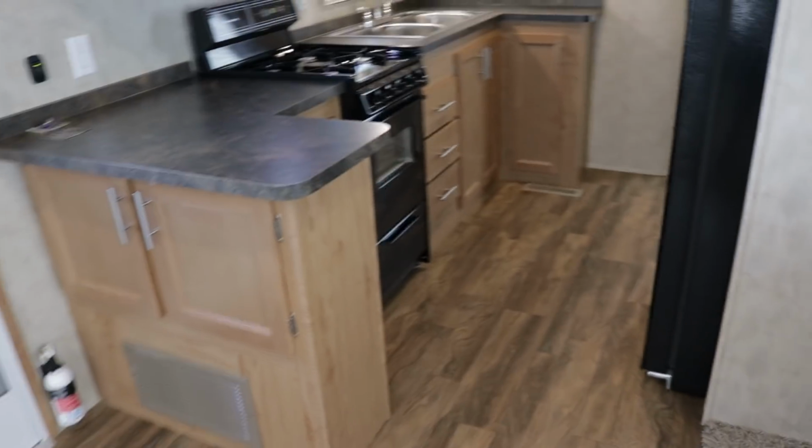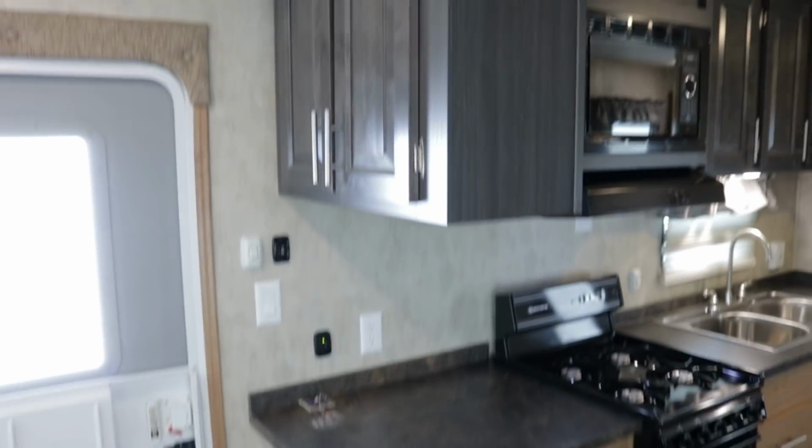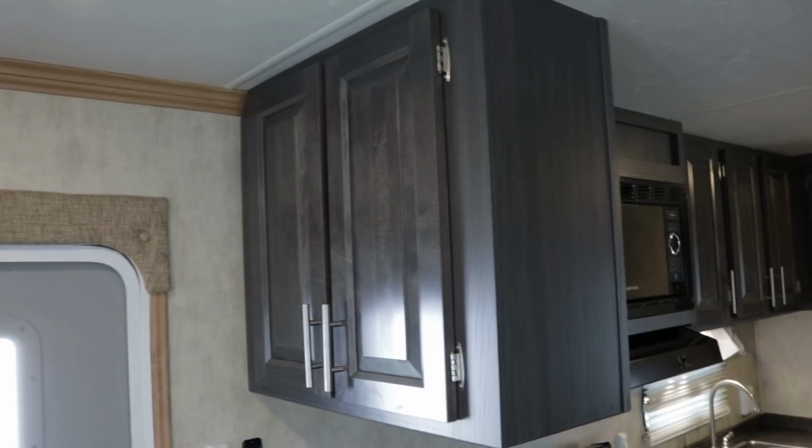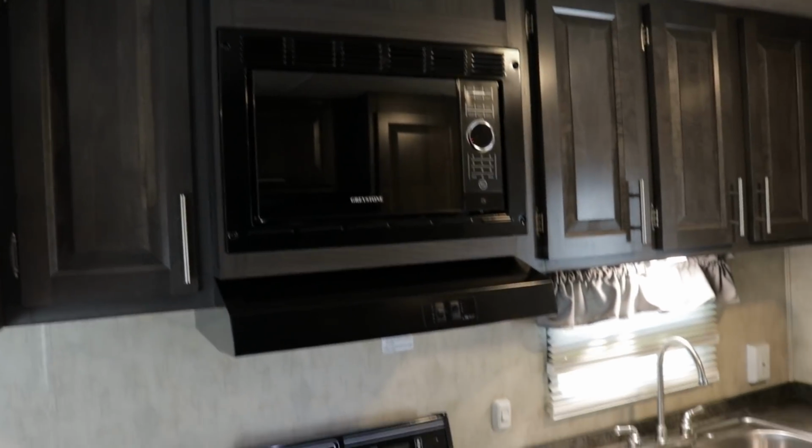Walking into the kitchen area here, your high traffic areas, that plank flooring, vinyl floor. Nice little area if you wanted to put 2 bar stools right there. Lots of counter space. Lots of cabinet space. Microwave.